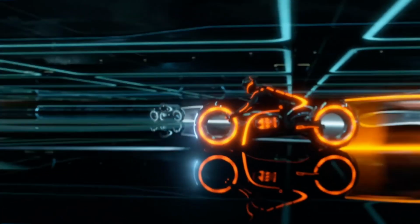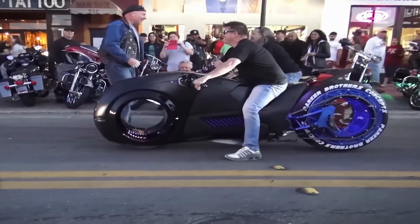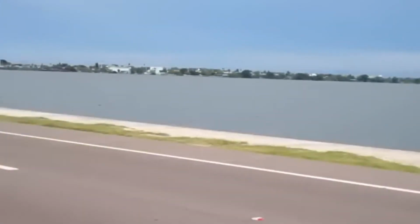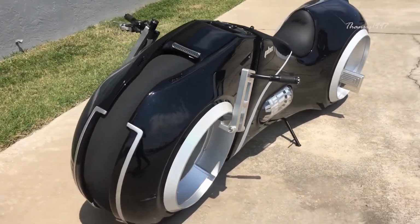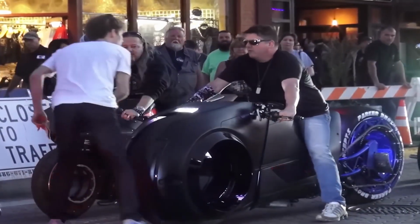Next up, shades of the movie Tron, as the Tron bike comes to life. Dubbed the Neutron Bike, it does happen to be pretty cool looking. Sci-fi has often inspired real-life inventions. The Neutron tops out at about 100 miles per hour, running completely on an electric motor system with a lithium-ion battery pack. The bike can travel up to 80 miles on a full charge, but there's no room for a passenger, so the bike is a one-person vehicle only.